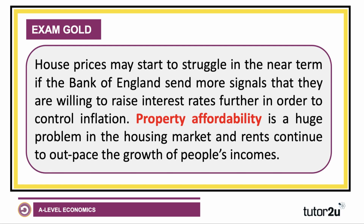Now, can this continue? Well, house prices may start to struggle in the near term, especially if the Bank of England sends more signals that they're willing to increase interest rates to control inflation, because, of course, that would feed into higher mortgage rates as well. But if house prices continue to stay high and rise, property affordability will be one of the chronic problems in the housing market. And, of course, with rents continuing to outpace growth of people's incomes, this is a big barrier to the mobility of labour.